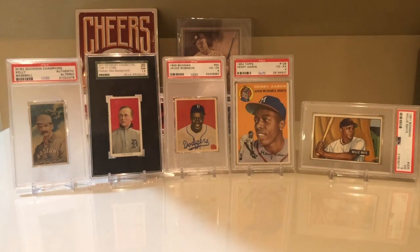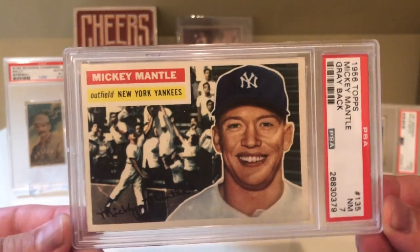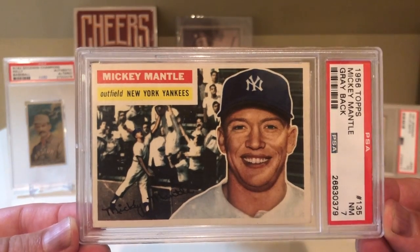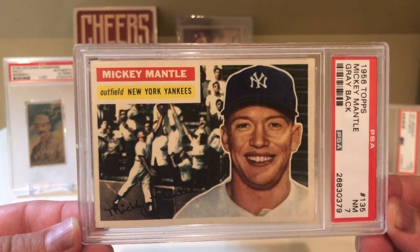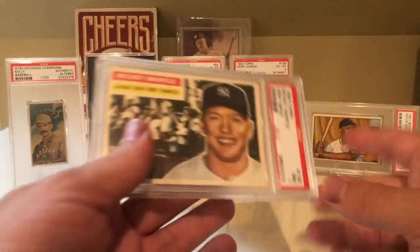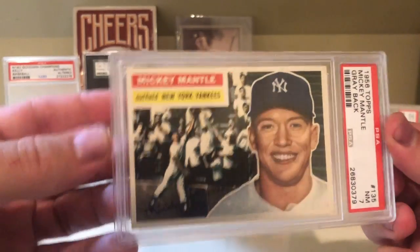All right, at number 7 is the 56 Topps Mickey Mantle, one of my favorite cards of all time. Definitely top 5 cards of all time in my opinion. Love this card. Love that he's making that catch. So beautiful a card and one of my favorite sets, the 56 Topps set. Ooh, that was close. All right, so there you have it.